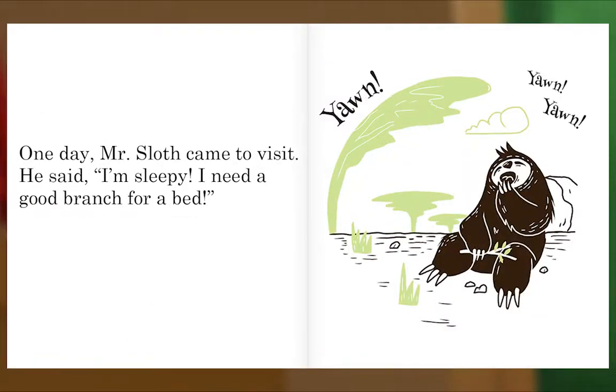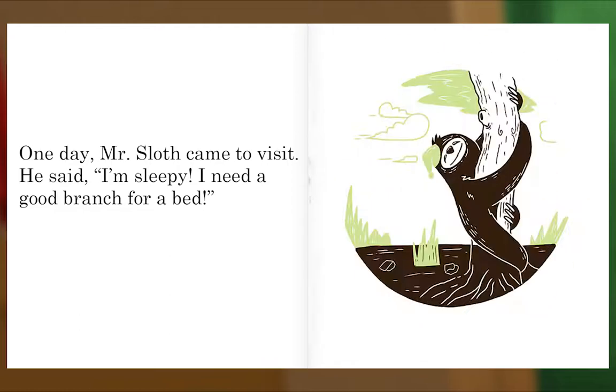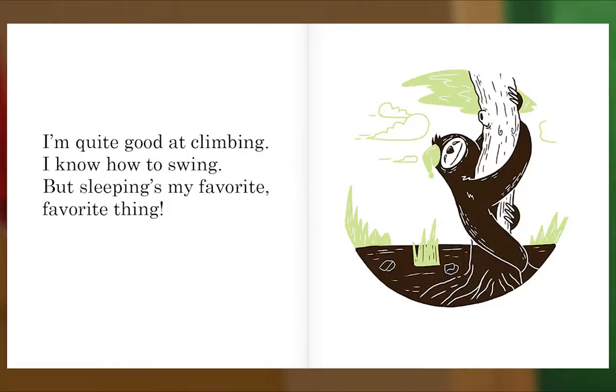One day, Mr. Sloth came to visit. He said, "I'm sleepy. I need a good branch for a bed." Yawn. "I'm quite good at climbing. I know how to swing. But sleeping's my favorite, favorite thing."